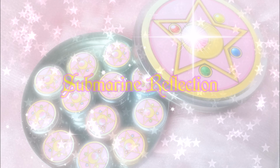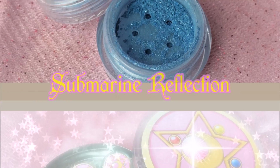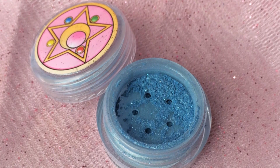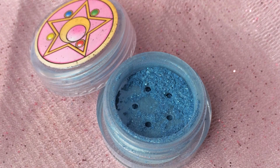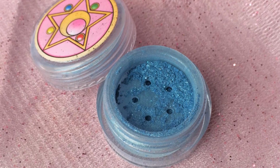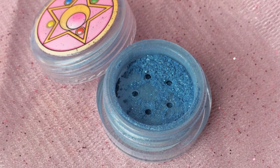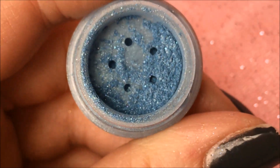Next we have Submarine Reflection, which is a gorgeous ocean blue teal satin shadow with a subtle golden green sheen. It sparkles with pops of rich blue to purple color shifting sparkle, sea glass green shimmer, and rich sapphire sparkle. It's a perfect shadow for a deep teal look used over the main area of the eyelid, or even used wet as an eyeliner for a wicked teal winged cat eye. Submarine Reflection is not lip safe.